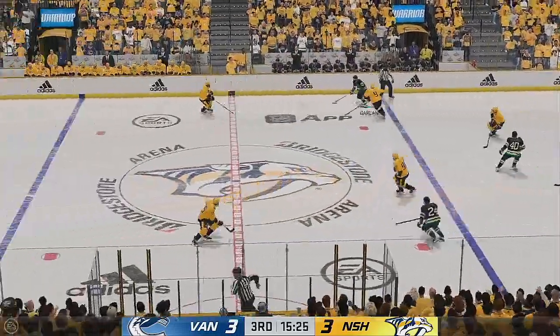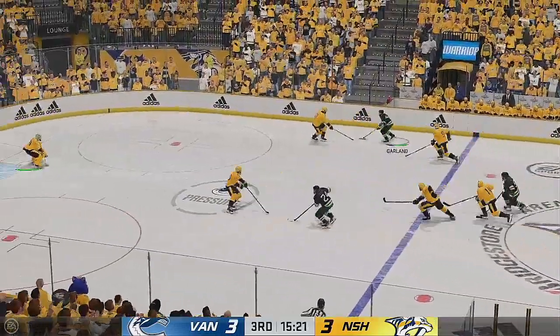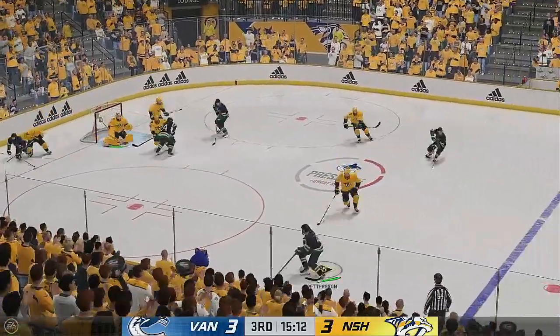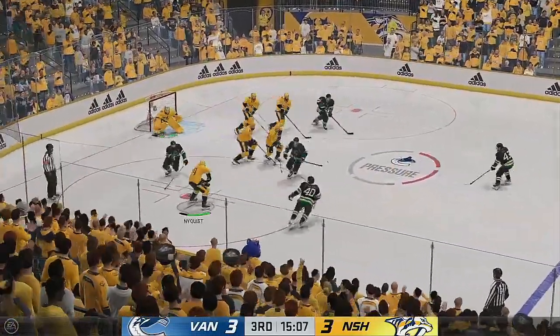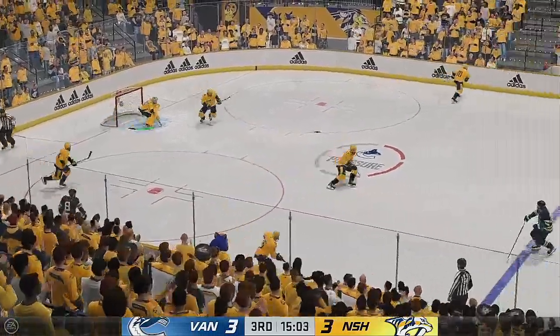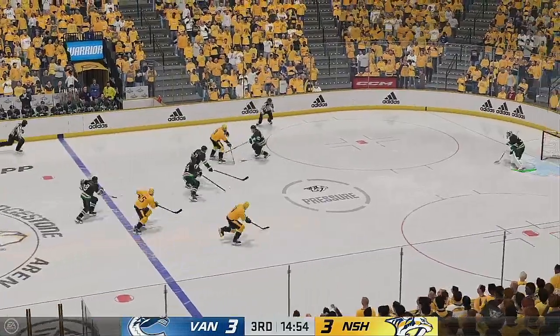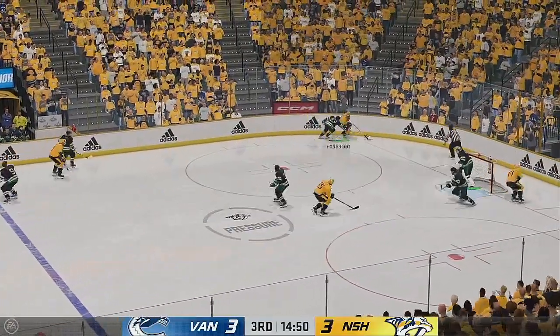Sent into the opposite side. Along the right wall and into the offensive end. Shot! Oh, what a save by Saros! This is a fantastic save, James. He's all over it. What I mean by that is he knows exactly where it is and where it's moving, a reason why he can get square to it and make the save.